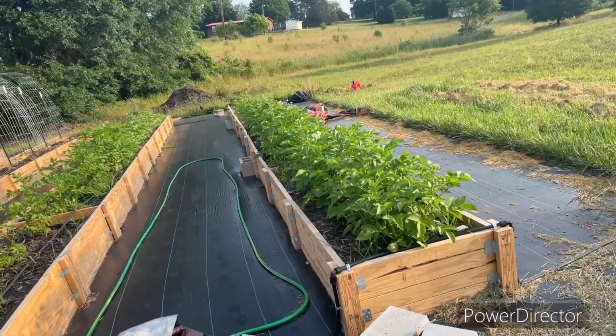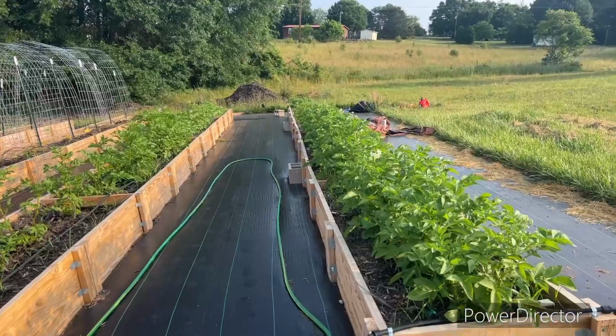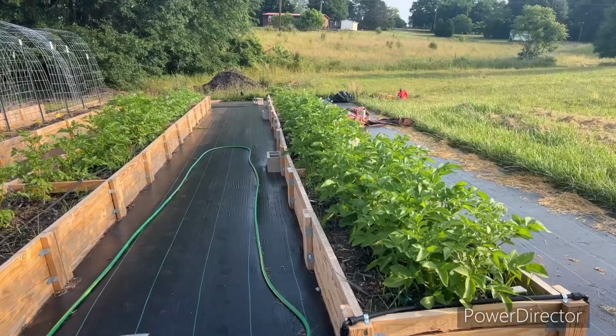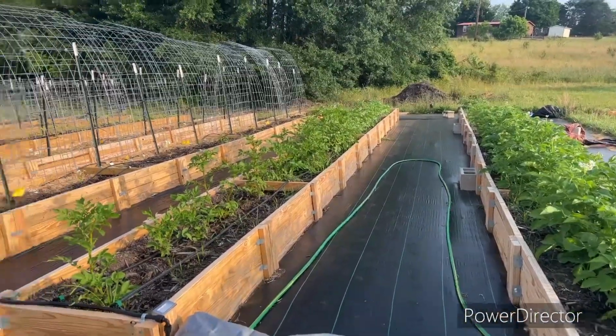So these are my potatoes. You see that they're flowering, which is good. You want potatoes to flower, and then when the flowers die, they say like a couple weeks after that is when the potatoes are ready to harvest. But the main thing with potatoes is I'm waiting for the plant to look dead.